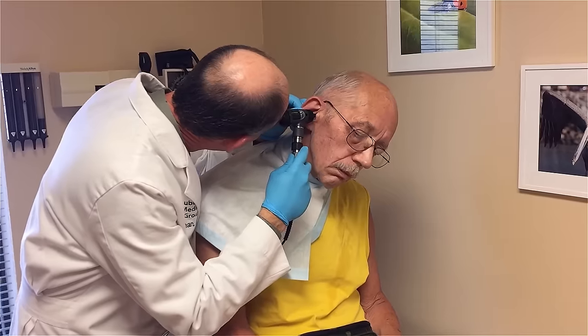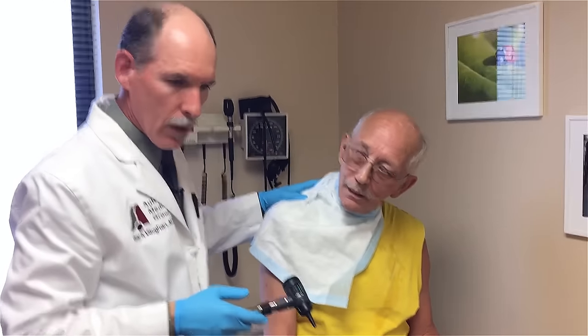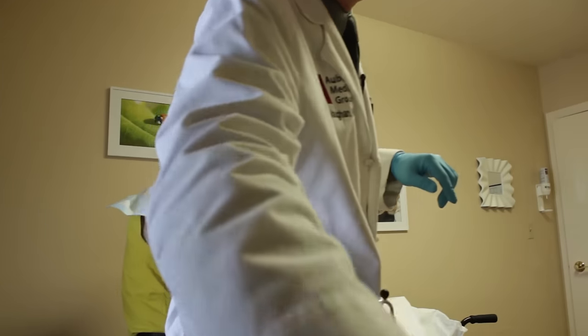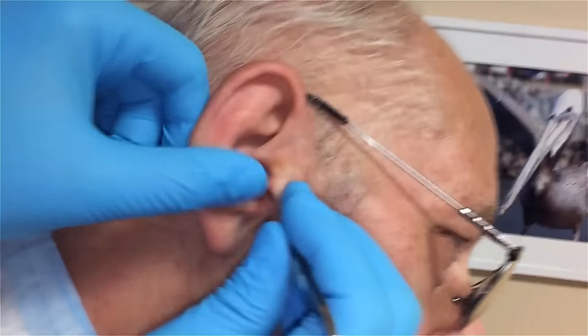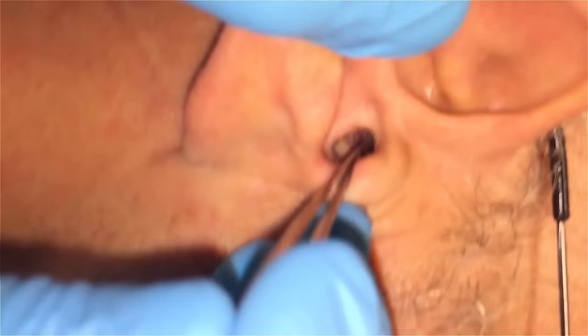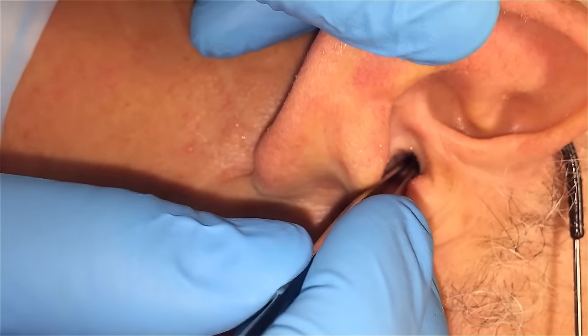Let's pour that out. It's not budging. Now, what we're going to have to do, we'll make one more attempt here with the pointed forceps, but if it's not coming out, then what we'll do is just soften it up with either Murine or, what's the other one, Debrox, over-the-counter wax softener.